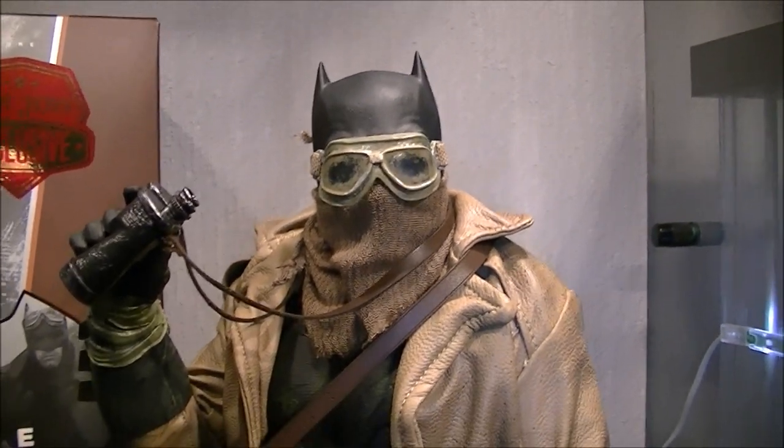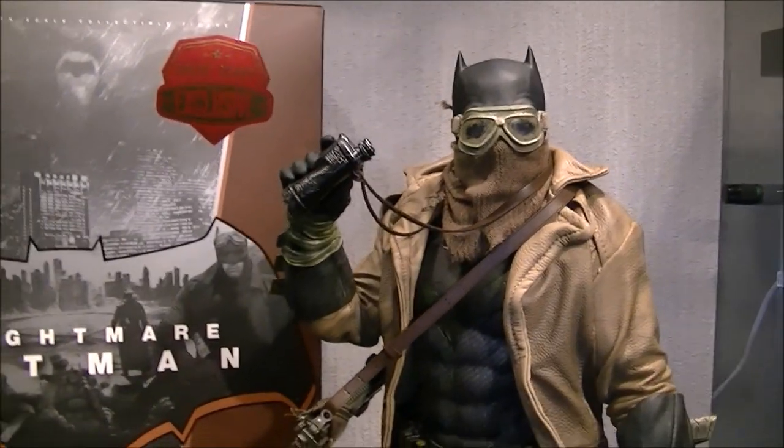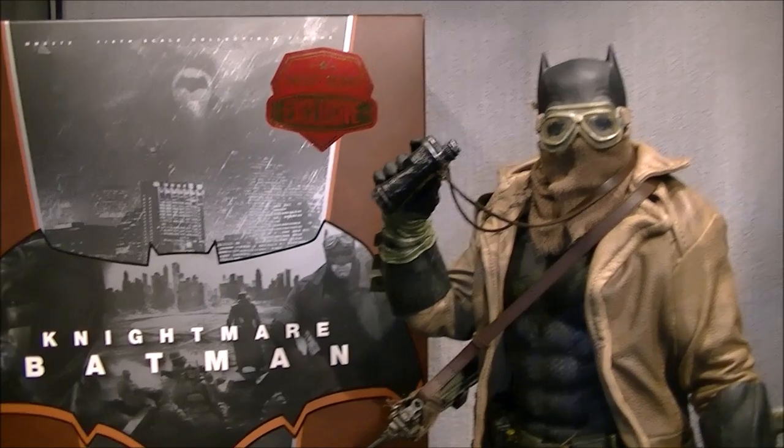It saw Batman in good action, and I did like that part of the film. I will also say the ultimate cut of Batman vs. Superman is a really good film.